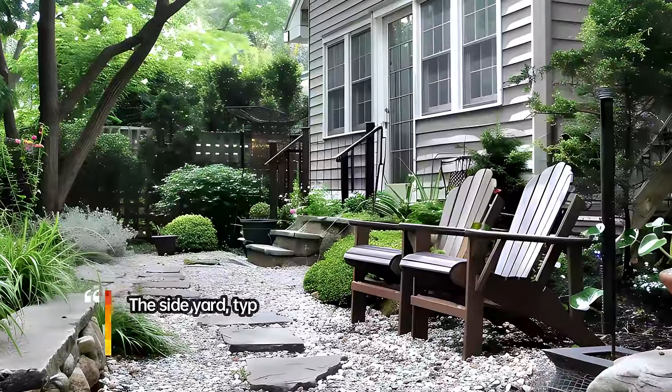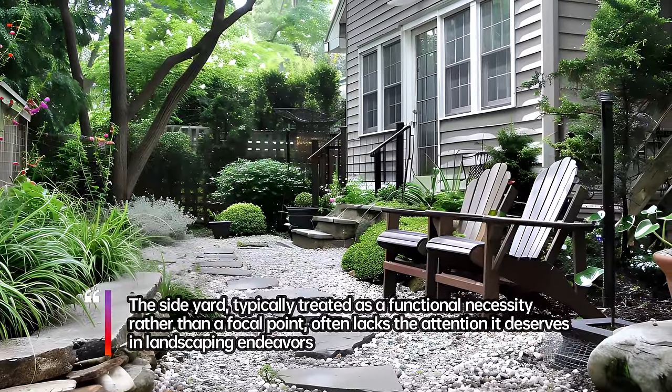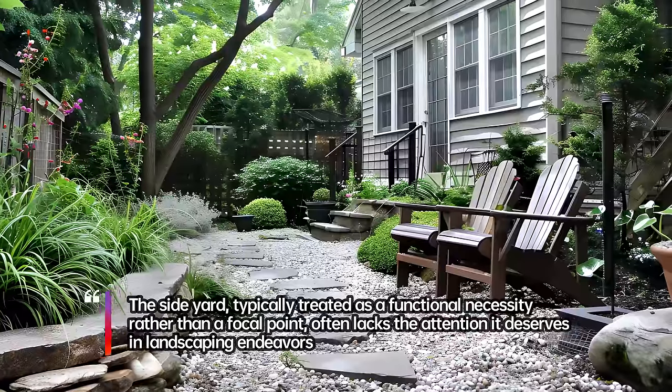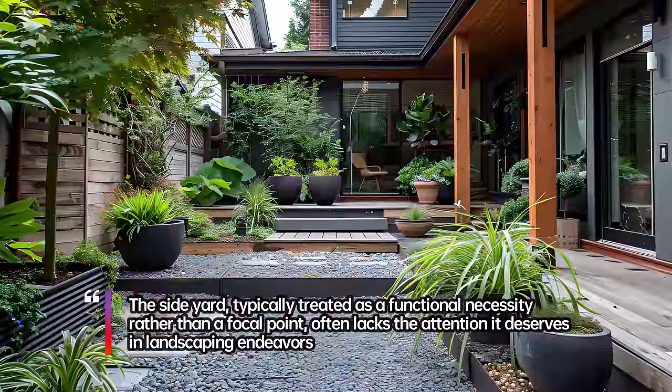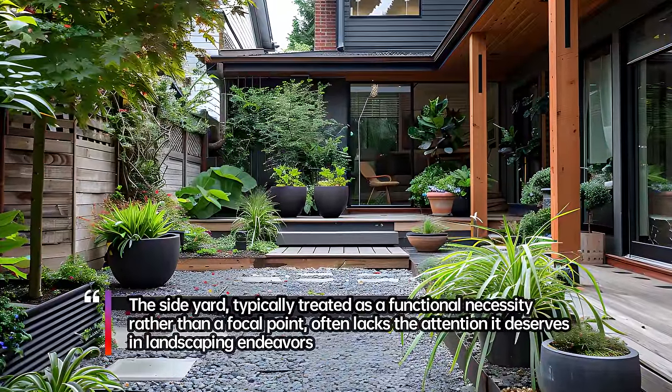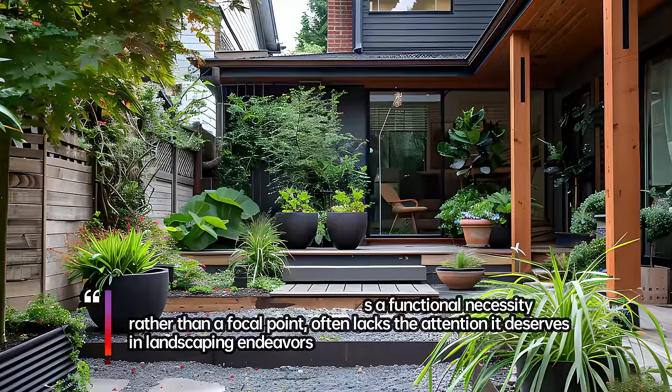By infusing it with creativity and imaginative landscaping concepts, the side yard can evolve from a mundane thoroughfare into a captivating outdoor sanctuary. Through strategic planning and thoughtful design choices, this oft-neglected space can be revitalized, breathing new life and vitality into your property's overall aesthetic.